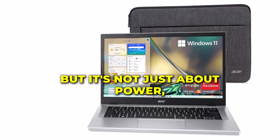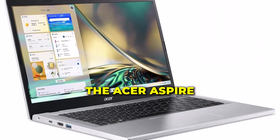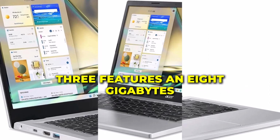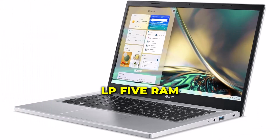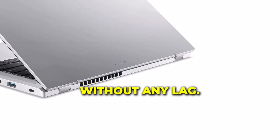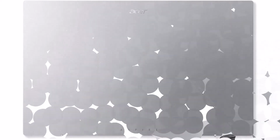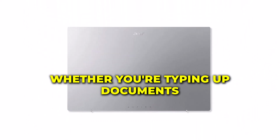But it's not just about power. It's also about convenience. The Acer Aspire 3 features an 8GB LPDDR5 RAM, ensuring seamless multitasking without any lag. The responsive keyboard and precision touchpad make navigation a breeze, whether you're typing up documents or exploring creative projects.